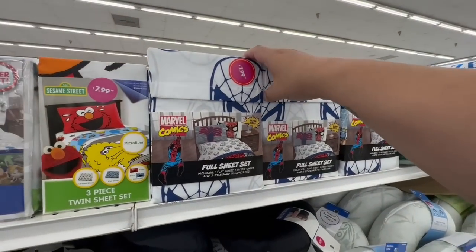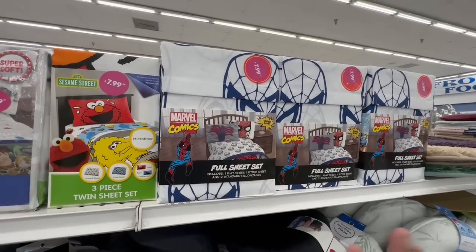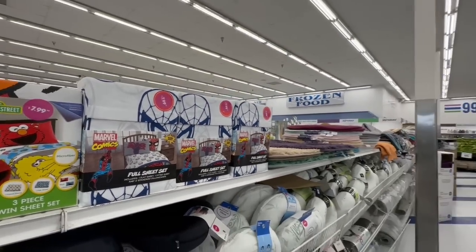Oh, and I almost missed this one. They have it in the actual aisle. They have this Spider-Man as well. So there's two kinds. I didn't even know that. So learn something new every day.